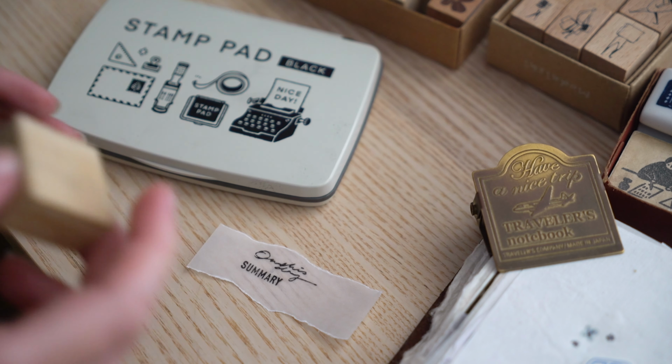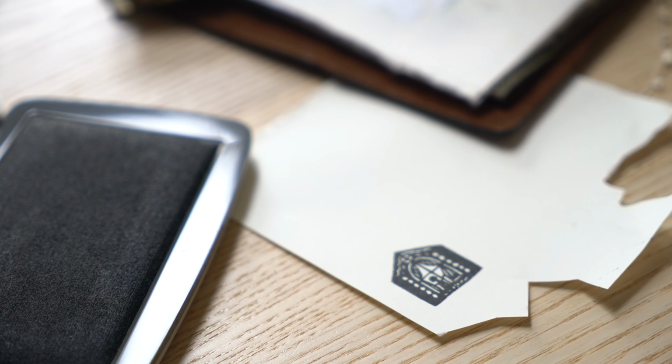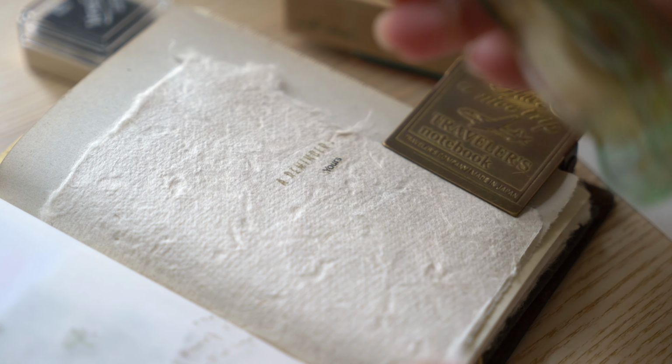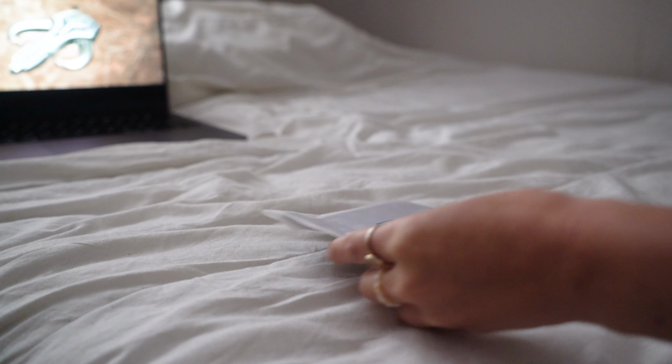I bought this ink pad in Amsterdam, and since then I haven't been able to use another one. I think I don't even use another color these days. It's just black, but this black is so freaking beautiful. It's just the best. It looks so good. It's definitely one of my favorite cafe analog items.